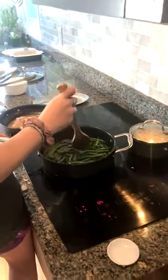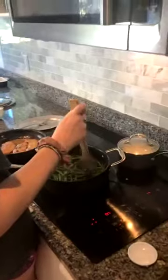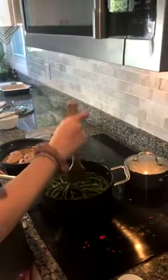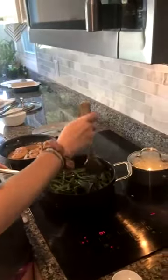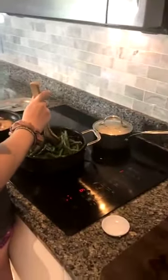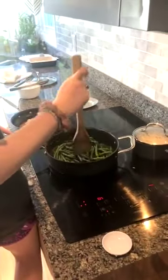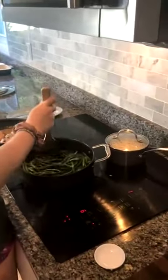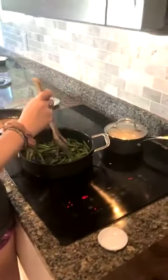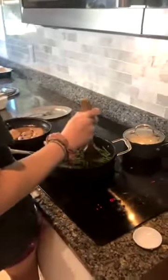Question asks, does the butter brand matter? No, I do not really look at brand. What I look at is butter fat content, and I also look at whether or not it has salt or no salt, because sometimes you need salt in your butter and sometimes you don't. When I saute, I use butter with salt. When I bake, I don't use butter with salt.